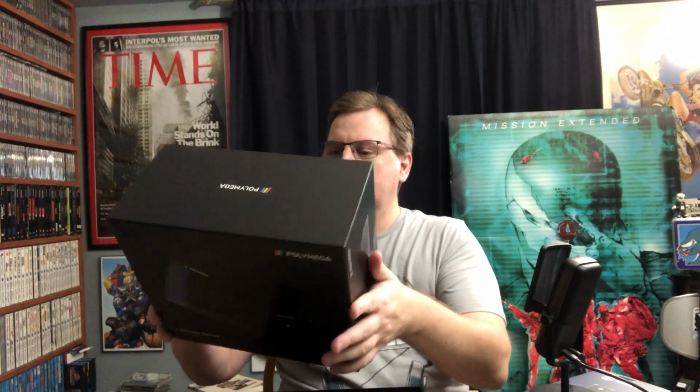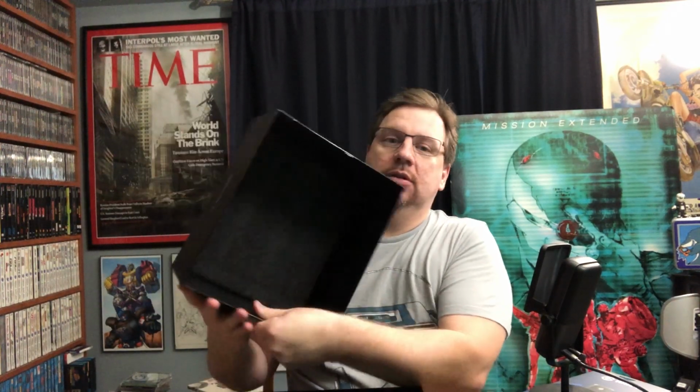So now that we've said that, let me get my knife. And we are going to very, very carefully undo the two stickers. And let's do it. It might not show on my face right now, but I am like a kid on Christmas, and I cannot wait to jump into this. All right. So we have protective padding on the top lid. Very, very nice.